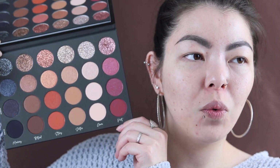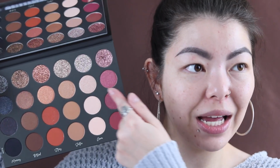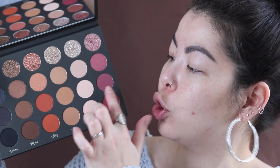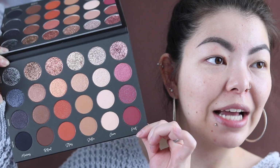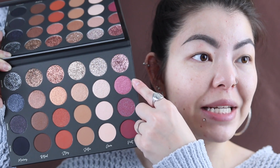Most of the time you only see matte and then it goes straight to a shimmer, like this kind of finish, and then you have glitters. But I hardly ever see anything that looks like this whole sequin row, because it looks almost matte, but when you tilt it to the side a little bit, you can see that there are little shimmers in there. I just love that it's so subtle, especially compared to the metallics here.